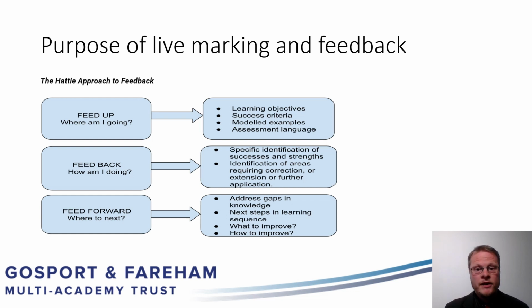And within the GFM policy, we look for the three strands that relate to academic progress, might link to assessment and learning objectives, but also character skills that link to the Gosport Futures and the GFM way, as well as the interpersonal skills that will be demonstrated through that dialogue as the teacher and learner discuss and talk about what they're seeing during the live marking and feedback process.